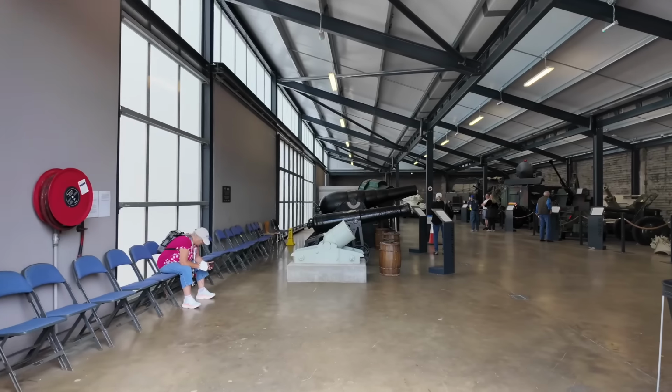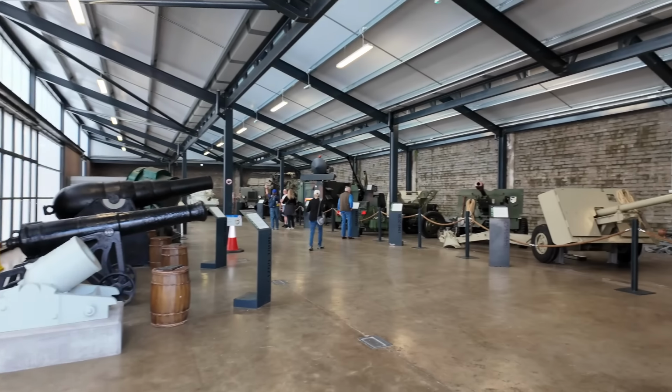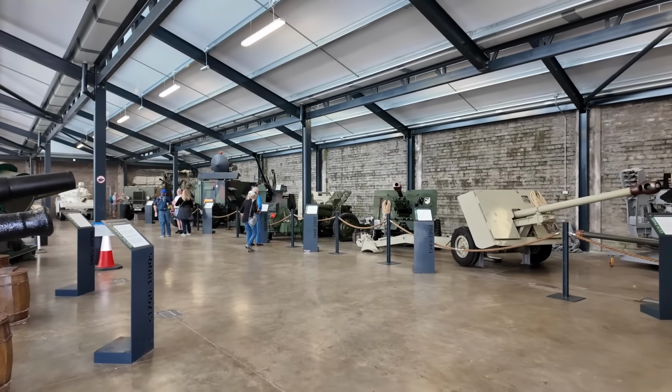Let's pop in here. I didn't realize when we purchased our tickets today, we were getting a ticket to the gun show. The gun show, baby. There's your tank, Tony. Oh wow, here we go. More like an armored personnel carrier there.